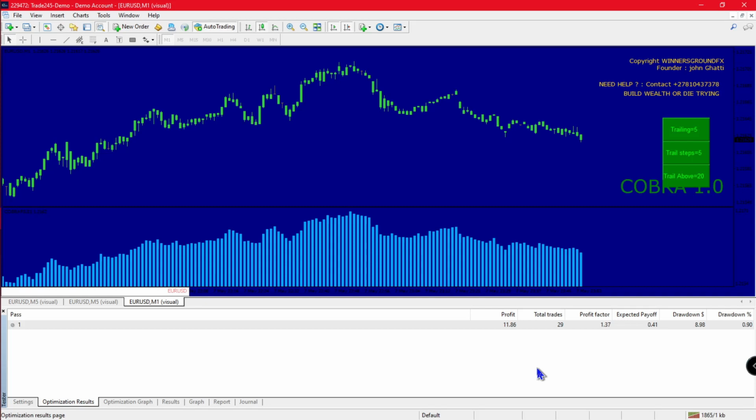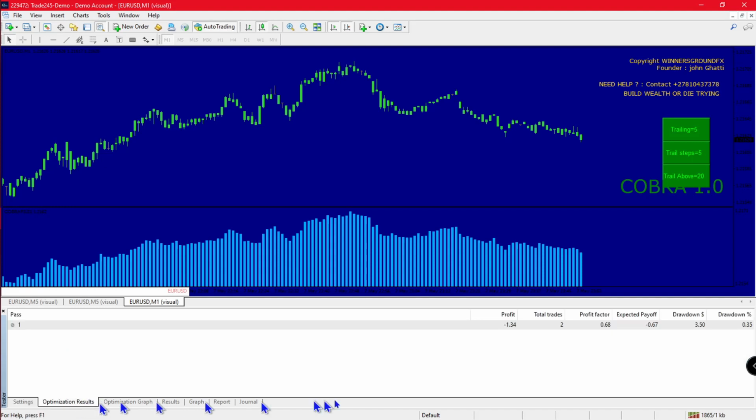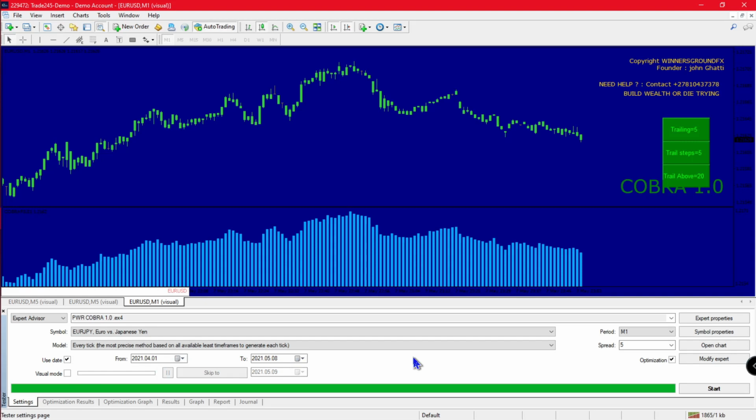For USD JPY, we can see that we have an $11 profit with an $8 drawdown. But if we take a look at something like Euro JPY, you'll see that there is a drawdown of $3 and a profit of minus $1, meaning that on these settings the robot did make a loss with Euro JPY. The loss just means that you'll have to backtest and see which pairs this robot does work with.